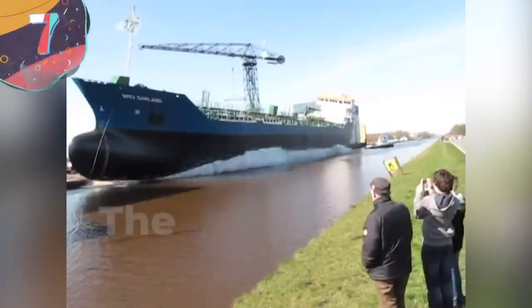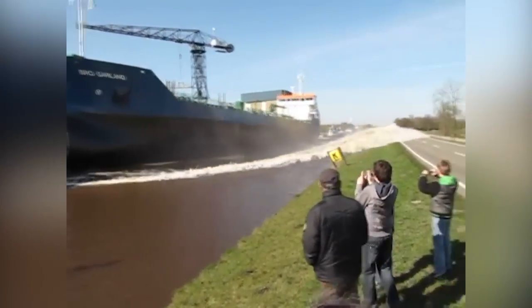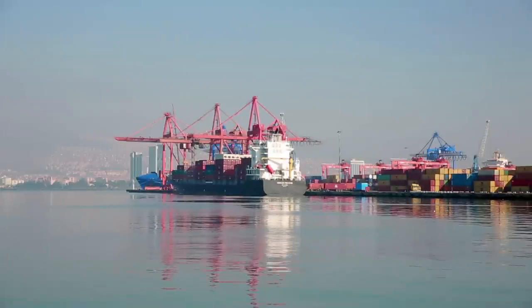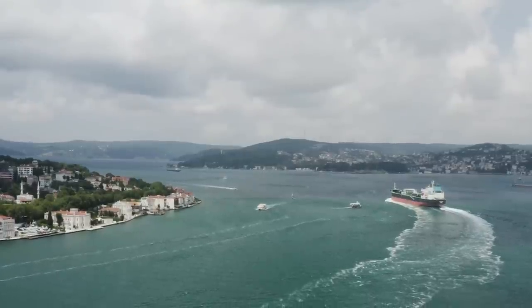Number 7. The Bro Garland. Now based in the port of Hamburg, the Bro Garland is a tanker that was built at the Ferris Smith shipyard in 2009. It's 382 feet long, 50 feet wide, and has a gross tonnage of 4,200 tons and a dead weight of 7,500 tons.